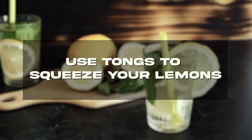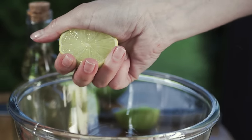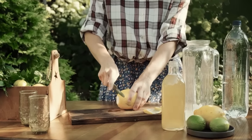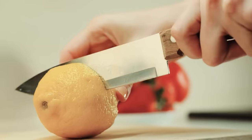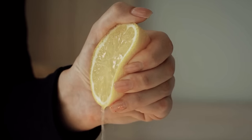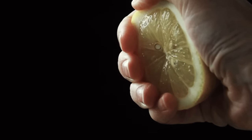Use tongs to squeeze your lemons. If you don't have a tool for juicing a lemon, it can be hard to get all of the juice out by hand. There are a few things you can do to optimize that squeeze. First, roll your lemon on the counter a few times, pressing down gently. This will help release the juices. Then slice it in half and grab a pair of tongs. Squeezing the tongs is a lot easier than squeezing the actual fruit. Pro tip, squeeze your lemons face up. That way, the juice will drip down the rind, collecting extra oils and flavor. Plus, you won't accidentally drop seeds into your juice.